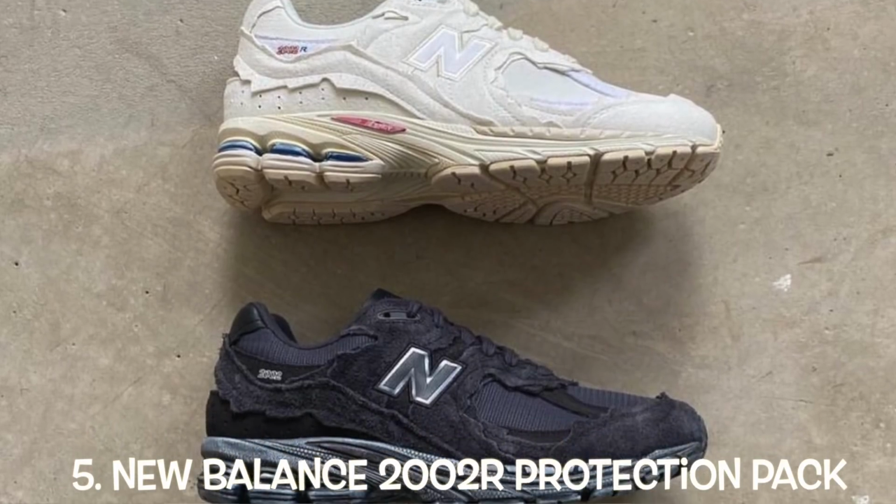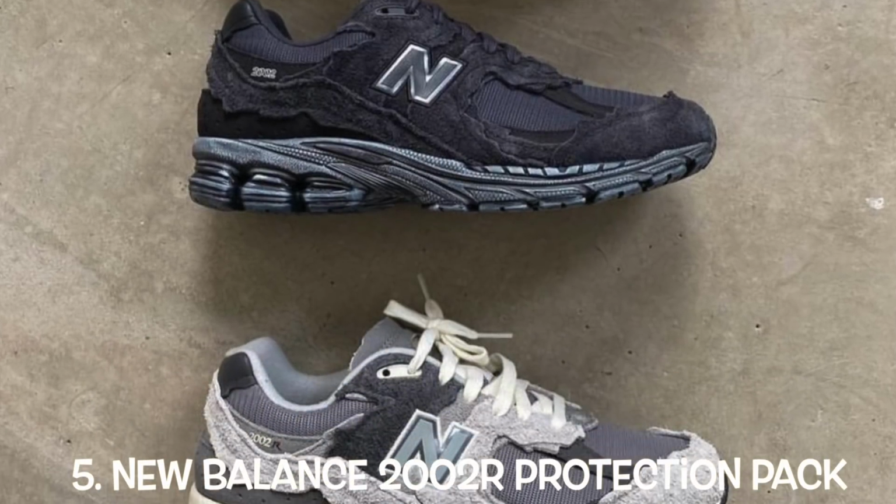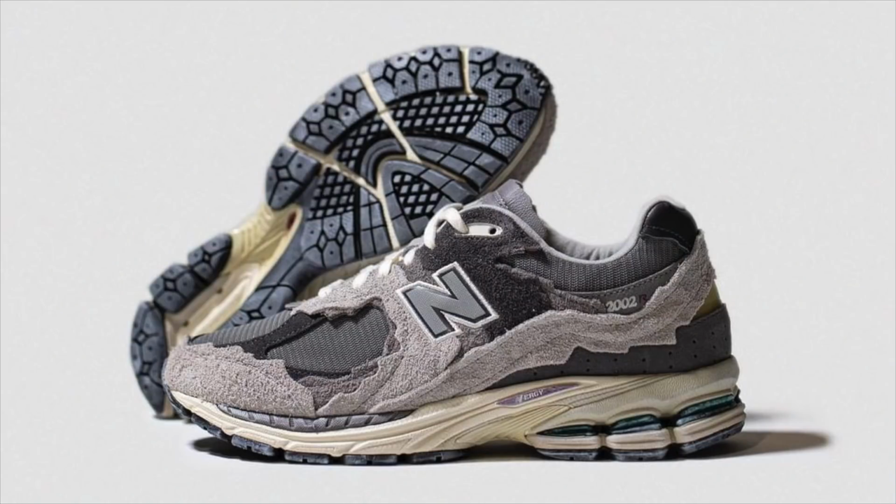Next, we gotta talk about my favorite sneaker brand at the moment, and that is New Balance. Specifically, the New Balance 2002R Protection Pack, that black one and the white one, both of those are selling for under $250 right now in every size. Of course, the gray colorway is super nice as well, but that didn't make the list as most of those sizes are closer to 300 and above.